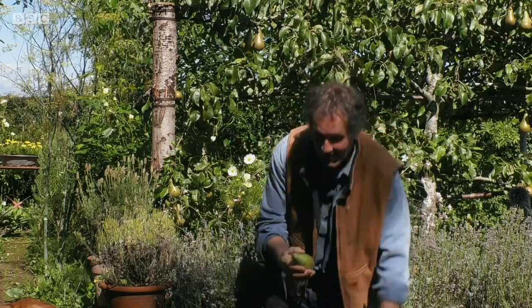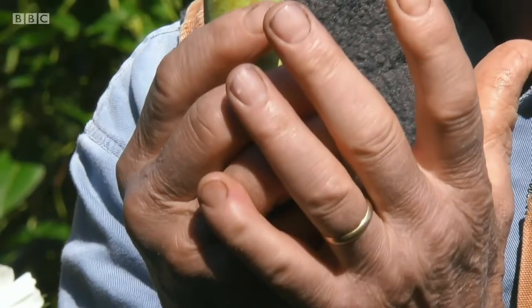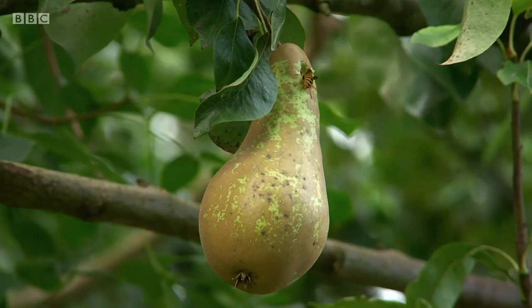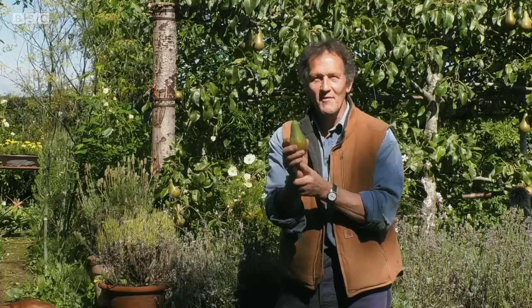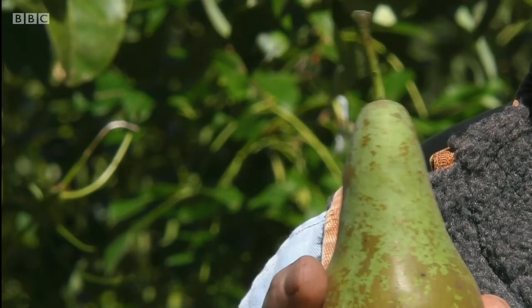And you check that by feeling the top. If you just press gently with your thumb, if it gives and is soft, then that is ripe. The humble pear is one of the most exotic things you can ever eat if you get it dead right.